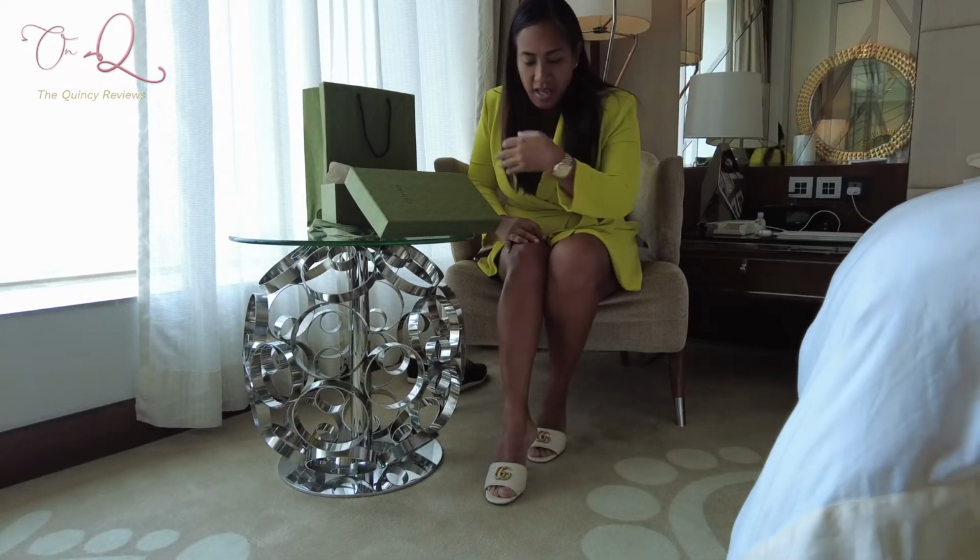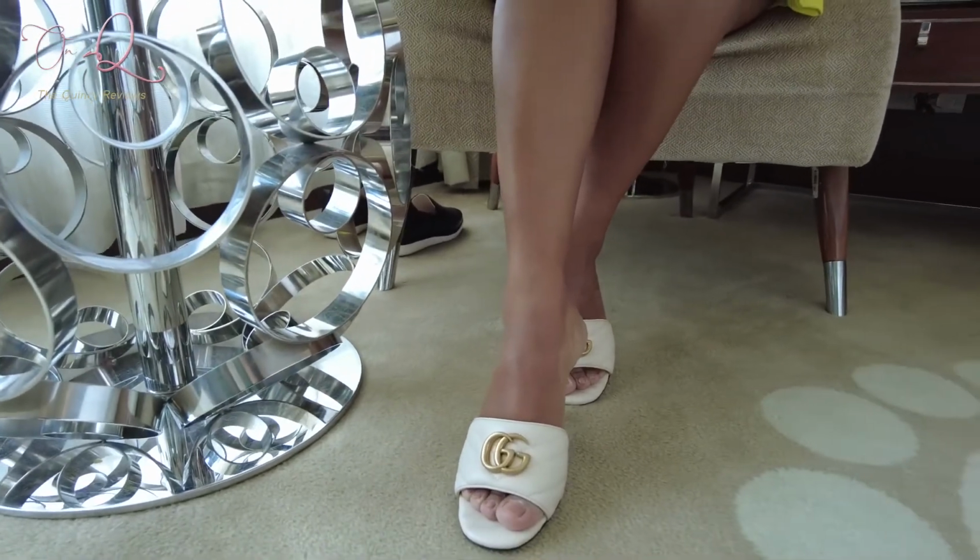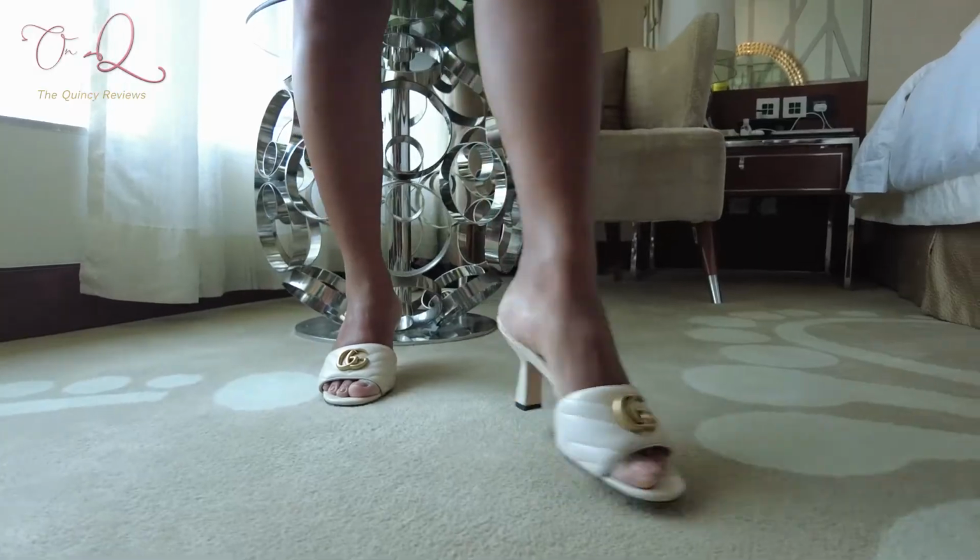Fits perfectly, very comfortable. Gucci is well known for high quality leather. It's not about the cost, but it's the comfortability and classiness of this pair of footwear.